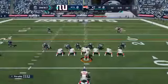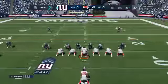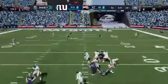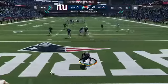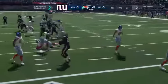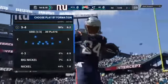Ball at the 26, second and 7. Now Jones. He's going to let it go deep for the end zone. And this is going to be intercepted. Picked off by Stephon Gilmore. And the return won't go anywhere. They'll be back deep in their own territory at the 2-yard line.